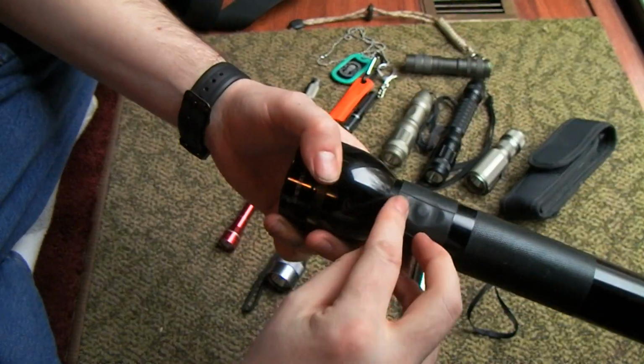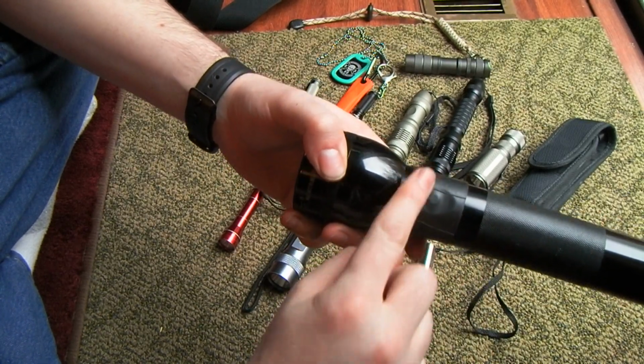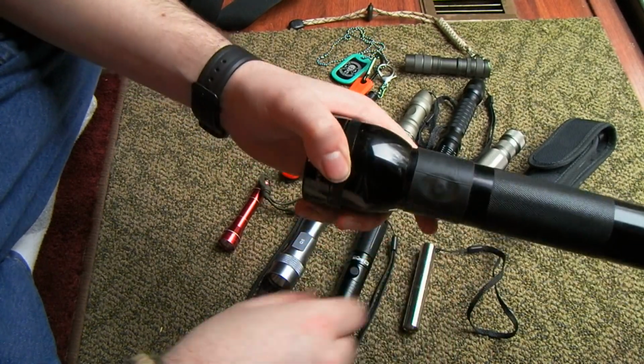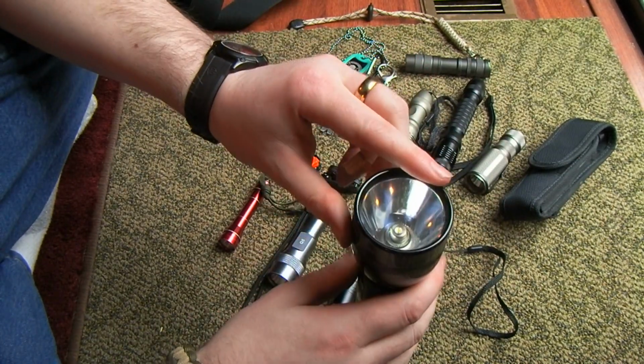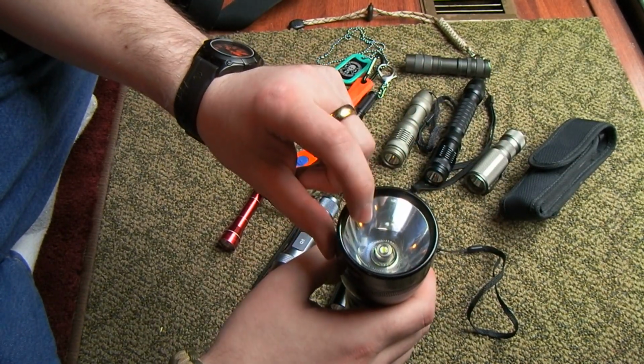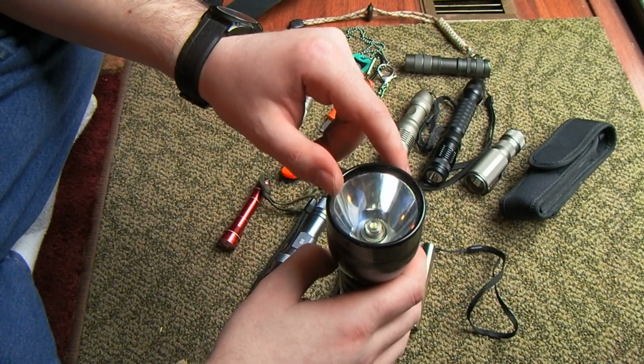I lost the rubber boot for the switch on this one, and so I put a piece of bike inner tube over it. Just covers up the workings in there, keeps it pretty waterproof. And a little while ago I got a cheap drop-in LED upgrade for it. It's not a very bright one, but it does vastly increase the battery life.